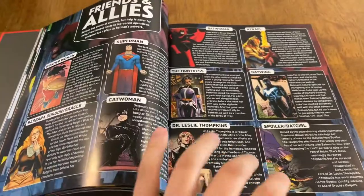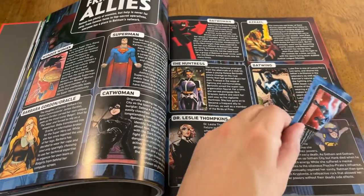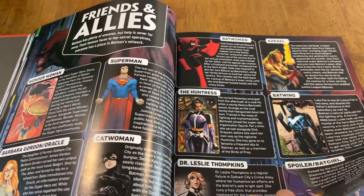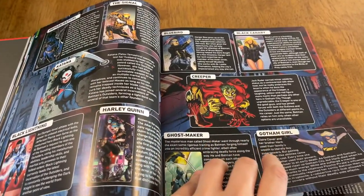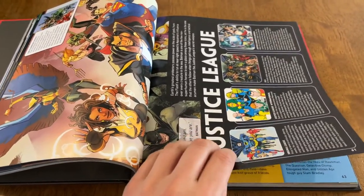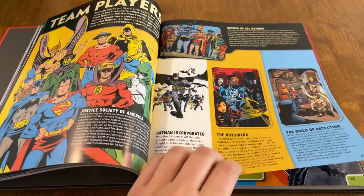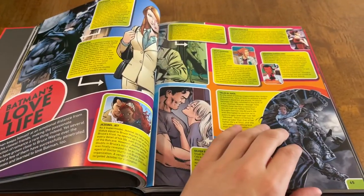Gotham City Police Department, friends and allies, including Catwoman, Batwing, Batgirl, Superman, Harley Quinn. The Justice League. So the Justice League gets attention in here as well. Team players. Batman's love life.